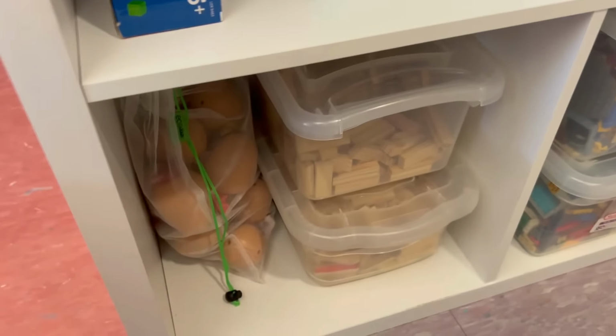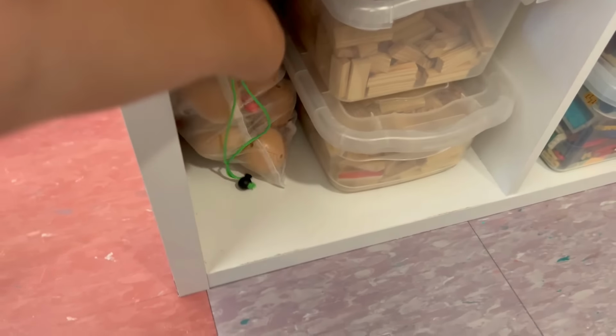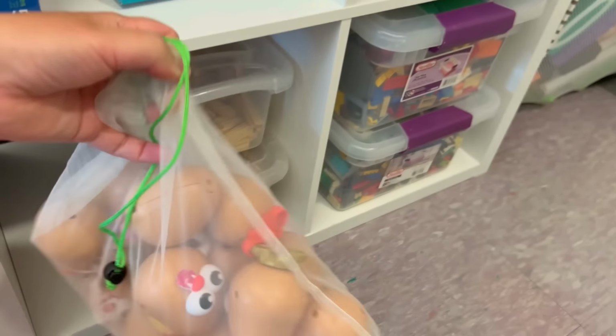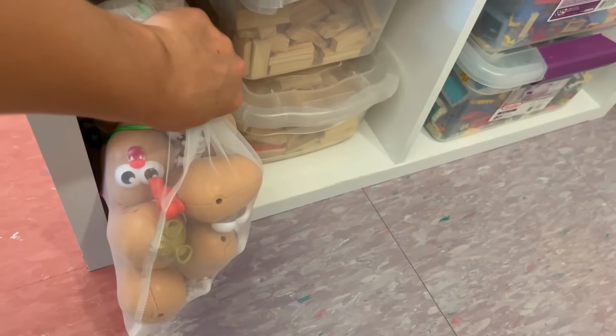And then down here, we have some of the mini Jenga blocks that they use to build and a whole bag of little mini potato heads, which is hilarious because I'm a 37-year-old and that is definitely what we played with when I was younger.